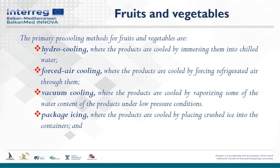To reduce temperatures by immersing fruits or vegetables in cold water, it usually takes time. For example, for peaches it takes about 0.4 hours, but for citrus fruits it takes 0.7 hours, and this is not a problem because citrus fruits usually are not cooled.